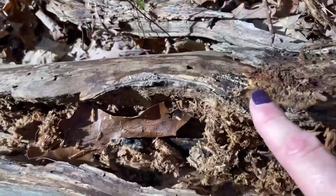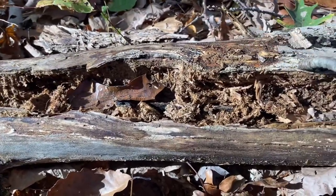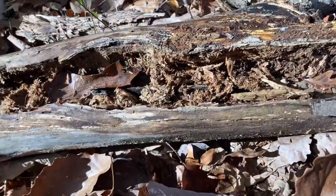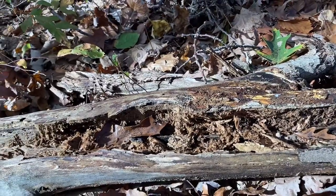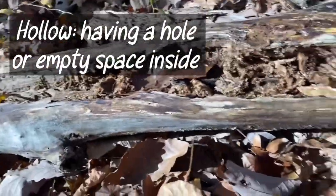Here's some eggs or caca. That's caca from beetles. Look how easily that all comes off. You hear that? That's a tree sound that sounds hollow. Hollow means it's empty inside because it's all decaying.